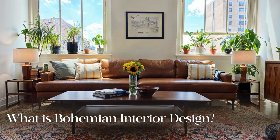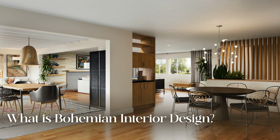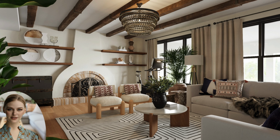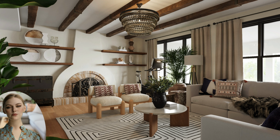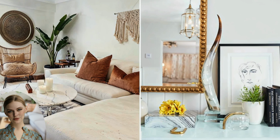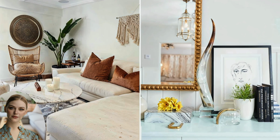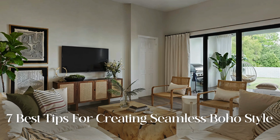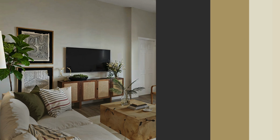Bohemian Interior Design is all about mixing textures, colors, and patterns freely. It reflects the artistic and adventurous lifestyles of artists and travelers. By combining vintage finds with natural elements, Boho Style fosters individual expression and creates inviting, personalized spaces. So let's explore 7 tips to achieve the perfect boho style in your home.